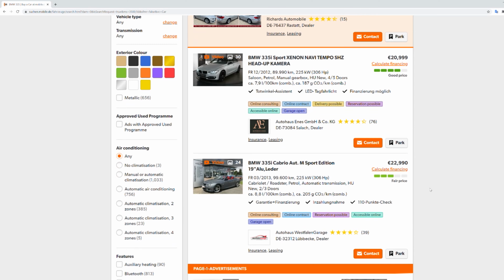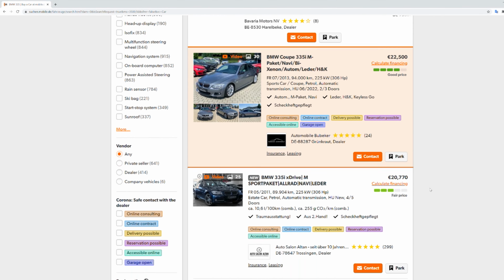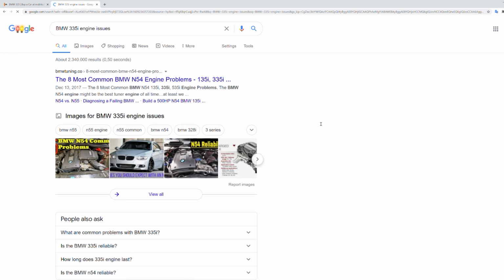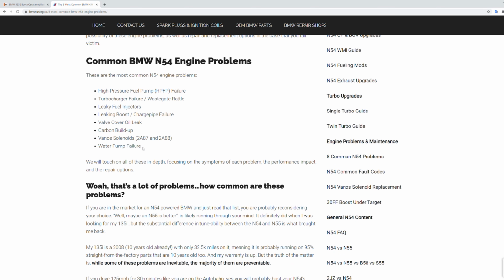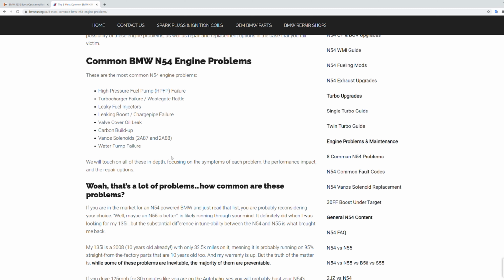So number 1, do your research. If you're interested or you find a car online, Google it. Check the engine code. Check BMW 325i issues, engine problems. Do some research before you walk in to check out that car and ask them about those issues. Have they been rectified? Have they been fixed? Are there any recalls on the cars?